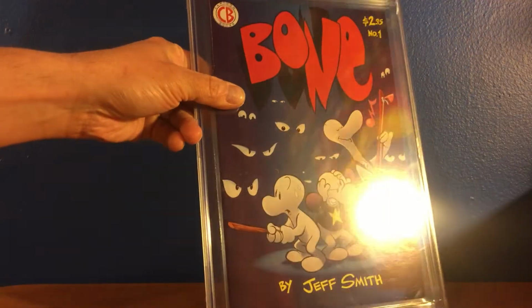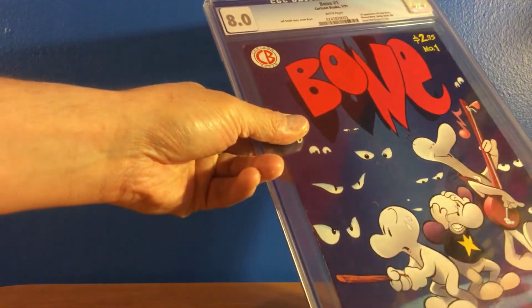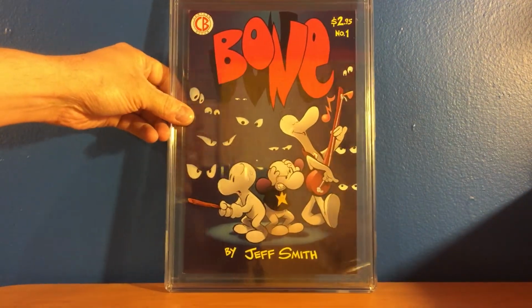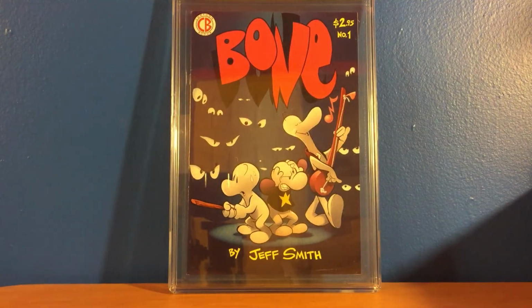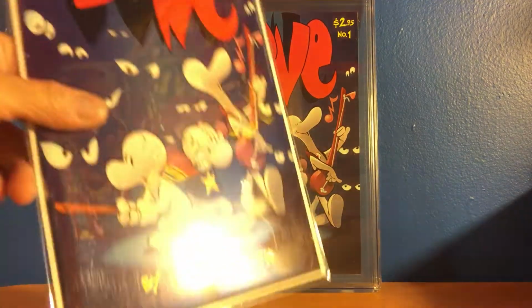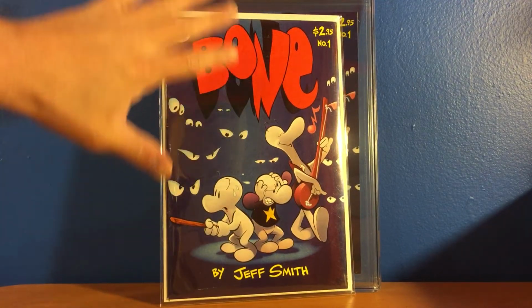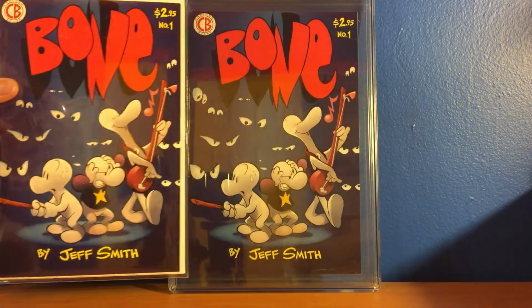Oh yeah, I upgraded one of my favorite books that I own. I upgraded and I'm going to flip the other one, sell it to make up some of the money because these books aren't cheap. Bone number 1, 8.0. I already got Bone, but this thing here is like, I'd say it's in like a fine area, you know.